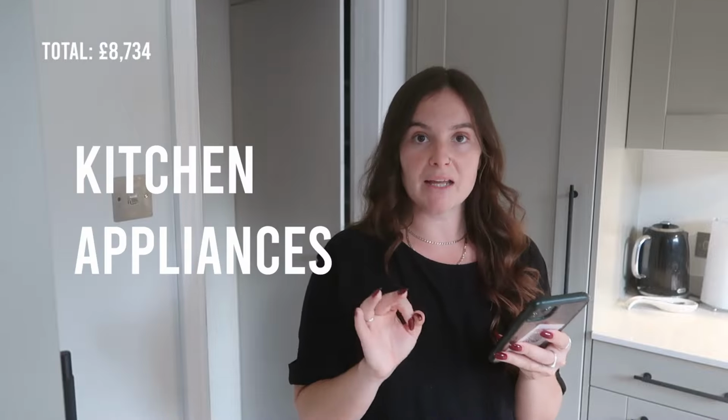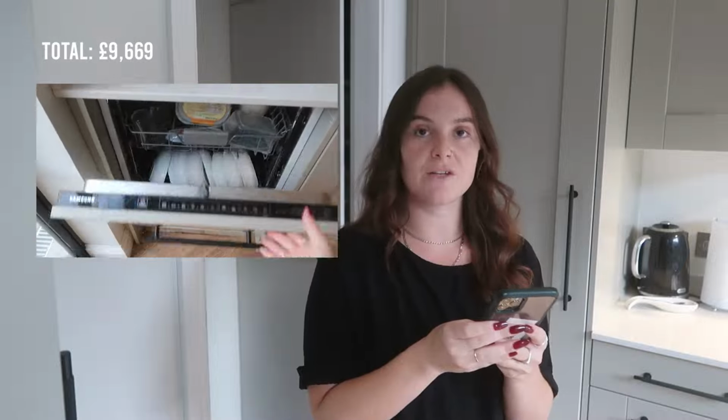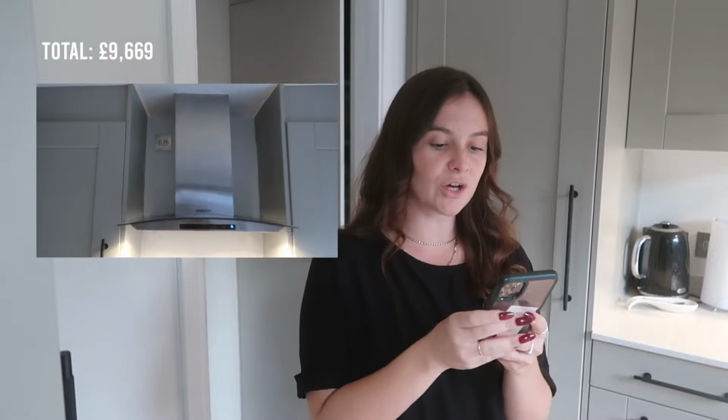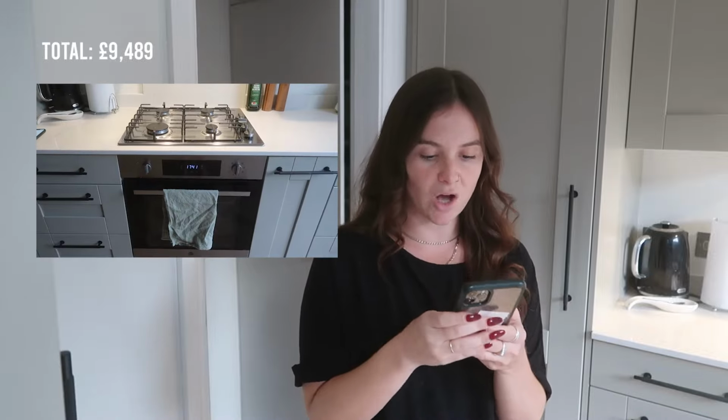Then kitchen appliances. So the fridge freezer was £395, the dishwasher was £359, the cooker hood was £179, and the oven and gas hob were £299.